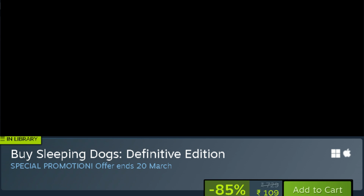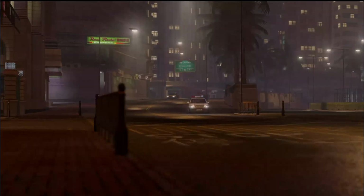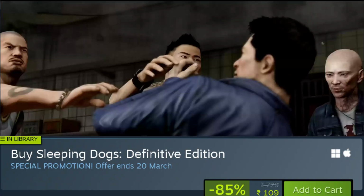The next game is the open world Sleeping Dogs Definitive Edition. So Sleeping Dogs is 85% off, 109, almost like $1 and a few cents. So these games are totally great action hand-to-hand combat games, with crime and martial arts. So it's 80% off, 109.